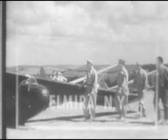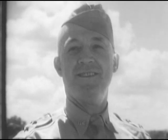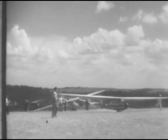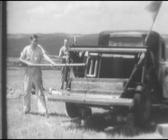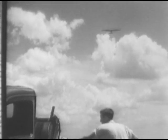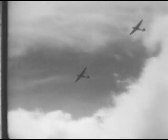The Army Air Chief at the National Glider Meet. Major General Arnold considers unpowered planes essential to modern air war. He's getting first-hand data by going up himself. The winch that supplies the takeoff. All phases of soaring are under observation as the Army is buying motorless craft for experimental purposes.